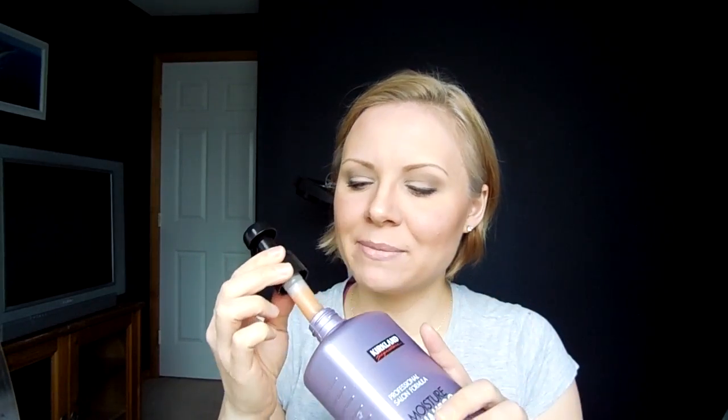Now, it's not drying. It's fairly moisturizing for being a shampoo. I never really consider a shampoo to be super moisturizing, but it definitely doesn't dry my hair out. But it's just such a pain to use that I moved it to the guest bathroom because I just don't want to deal with it on a daily basis. It smells so good, you guys. It's probably the best smelling shampoo. It smells like candy. Best smelling shampoo and conditioner that I've ever used.